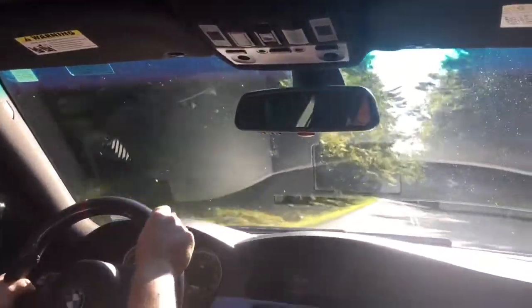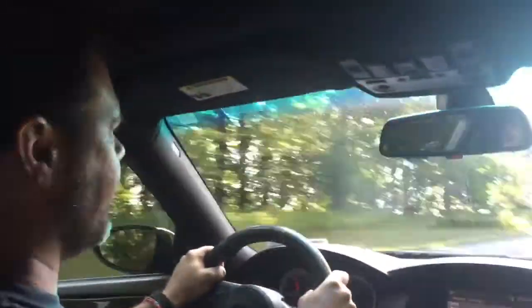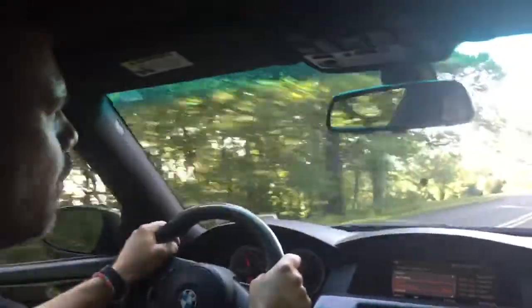So, we've only encountered one car, and they were going painfully slow, but they pulled over at an overlook point, and so we've been able to drive pretty much the way we want to ever since. The roads are definitely long and curvy. They aren't, at least so far, I've only had one switchback.